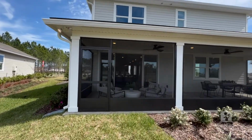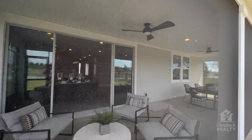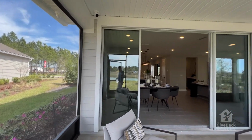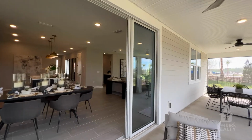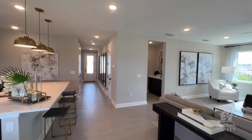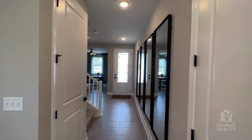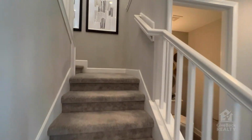Biggest floor plan option by Richmond American here in Elm Creek at Silverleaf. Silverleaf's awesome. It's a huge master plan community. It's going to be about 15,000 homes, and they have no CDD fees. They have an HOA fee, which is pretty fair considering what you get here.